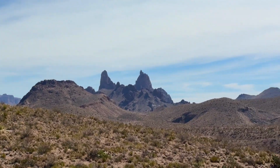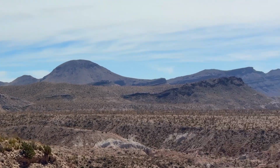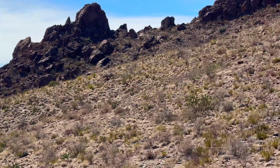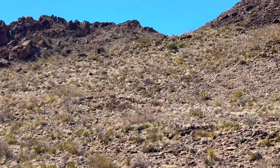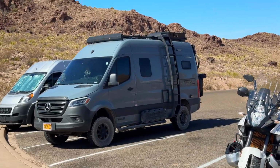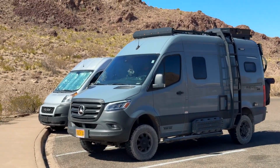So much beauty in this area. But we gotta get going. We got a lot to see today before we make our way to Florida.